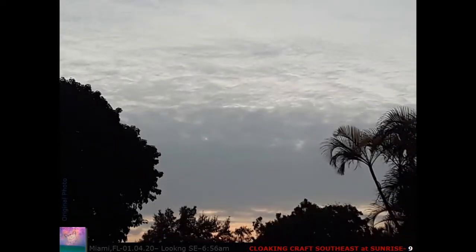Alright, this one is again Cloaking Craft. Once more, a lot of this is a sixth sense feeling, even if you can't see it right away. But here I notice a bright point where everything else has a gray hue to it. So we're going to look at this with enhancement, and then we start to see a very different picture. We start to see definitely little points and little things popping out that look to me like structure and look to me like something is cloaking beyond.